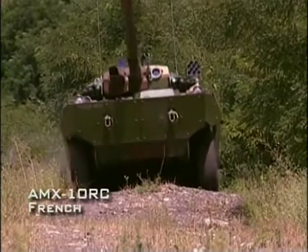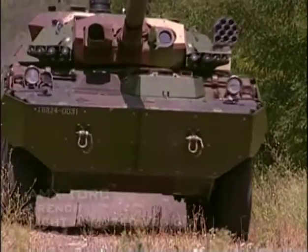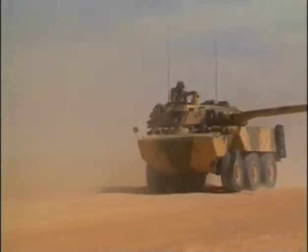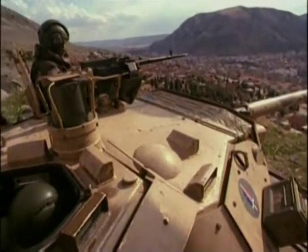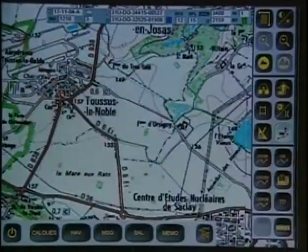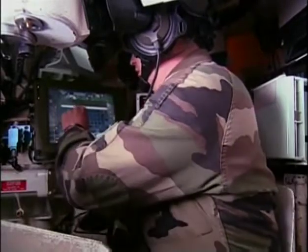For reconnaissance missions, the French use the AMX-10RC. This heavily armed vehicle carries a powerful 105mm gun and a 7.62mm machine gun. With its state-of-the-art navigational and battle management systems, the AMX-10RC is a cut above most other light armored vehicles.